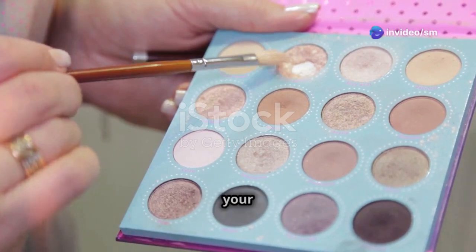Don't forget to highlight your brow bone as well. Use a light shimmery shade to accentuate the area just below your eyebrow. This will lift your brows and give your eyes a more defined look.